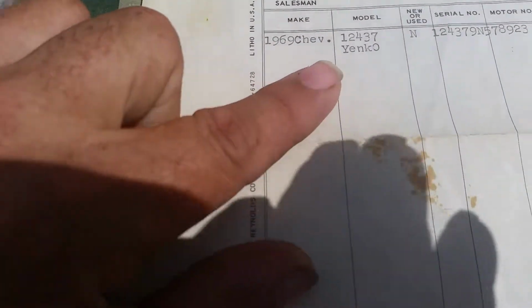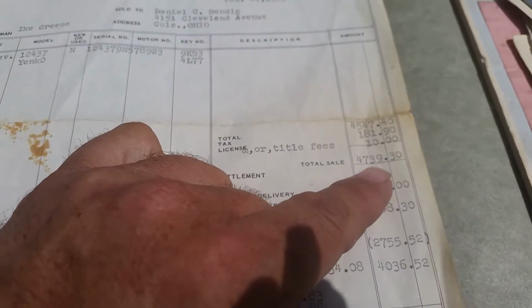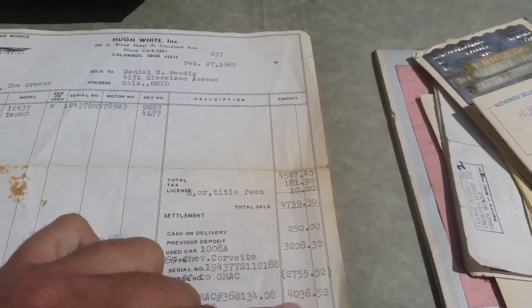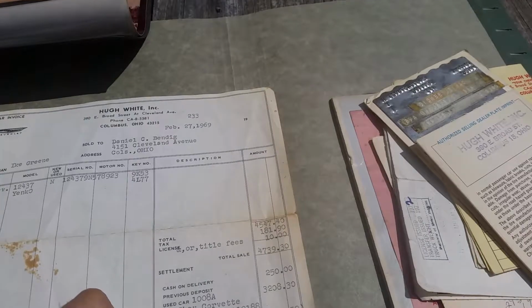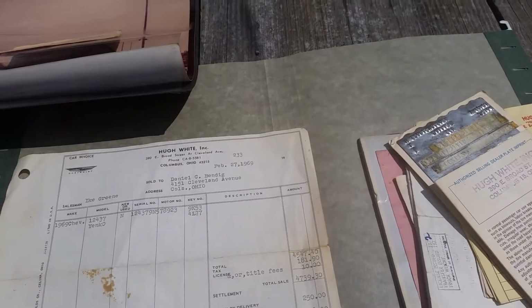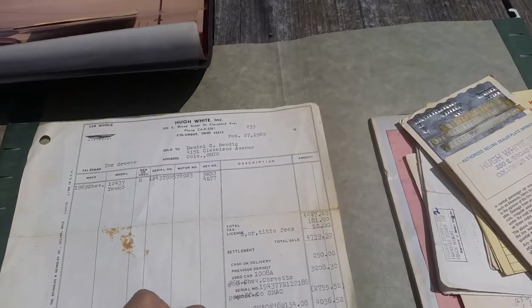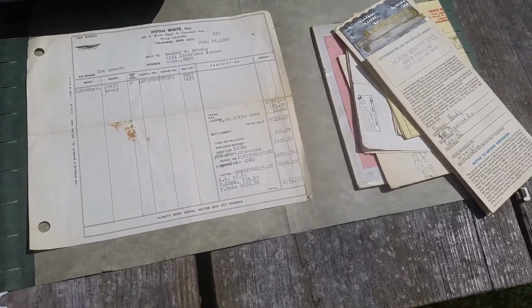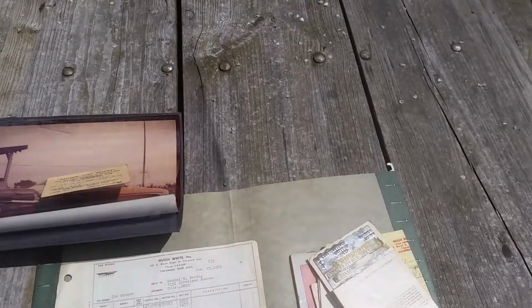Okay, this here is from Hugh White Chevrolet. There it says Yenko, new. There's the serial number. The total sale, $4,739.30, $250 cash on delivery. He put a previous deposit of $3,208.30 down. They took his 67 427 4-speed Corvette in on trade for a trade-in value of $2,755.52. This is 1969 money. In 1969, almost 5,000 bucks for a Camaro was money.